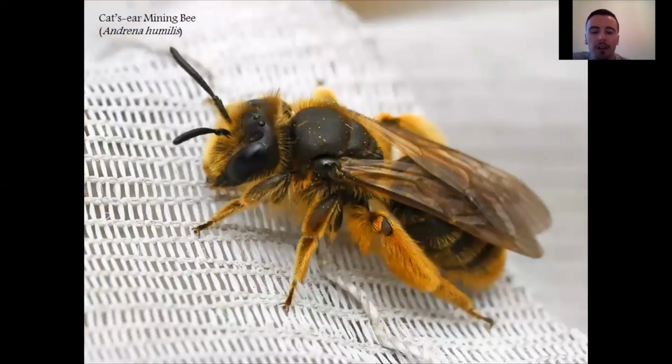Another one is Andrena humilis, or the catsear mining bee. As its name suggests, this is a species that forages heavily on catsear. So again, those asteraceae coming in, showing the importance of these yellow asteraceae. This is another nationally scarce species.